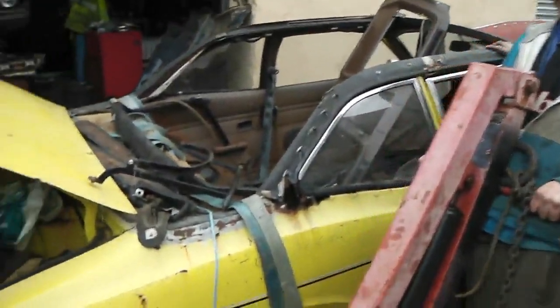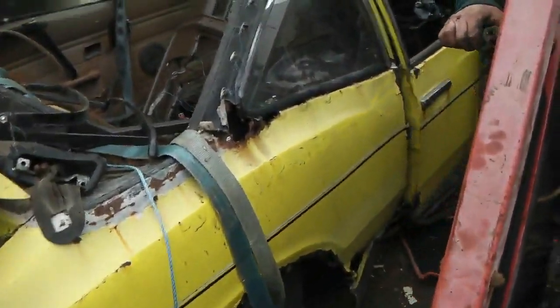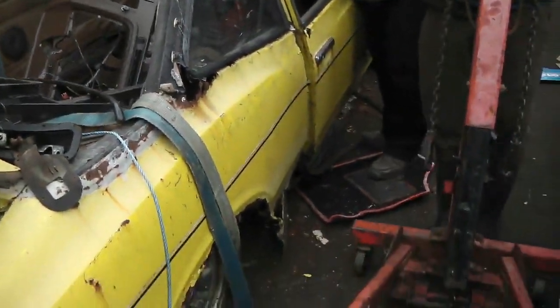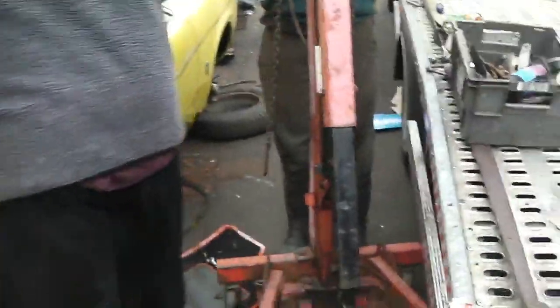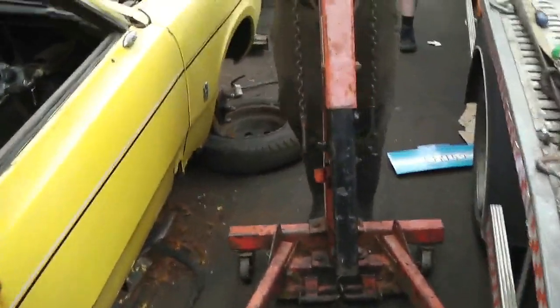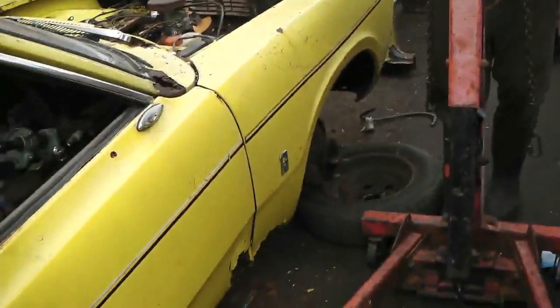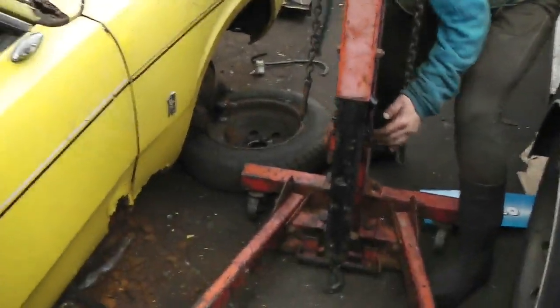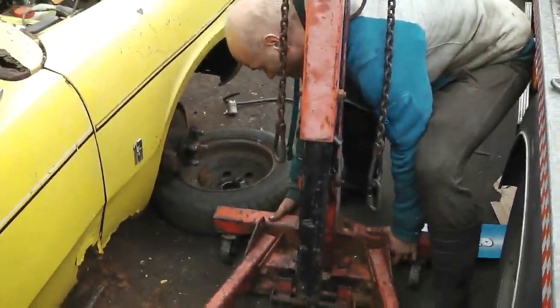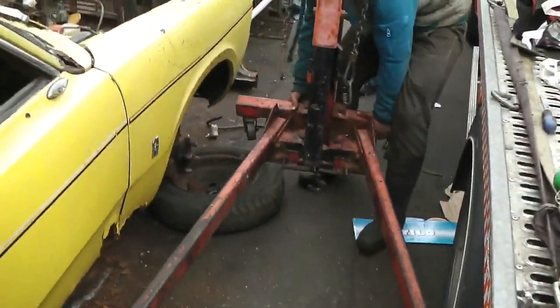Oh, the sill on the other side's as bad, Alan. I mean, he went through the rear lower valance. Went straight through it. I couldn't believe it. I was so excited when I kept coming down here, I was really made up. Nice. Very nice. Watch your back as well. Jeez, that's a backbreaker, that.